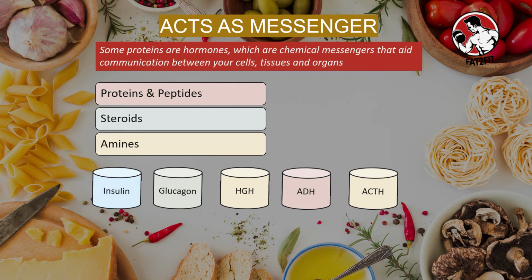Some examples of hormones include insulin that signals the uptake of glucose or sugar into the cells, thereby reducing the level of glucose in the blood. Glucagon that signals the breakdown of stored glucose in the liver. HGH or human growth hormone that stimulates the growth of various tissues including bone. ADH, antidiuretic hormone, signals the kidney to reabsorb water. Adrenocorticotropic hormone or ACTH that stimulates the release of cortisol, a key factor in metabolism.